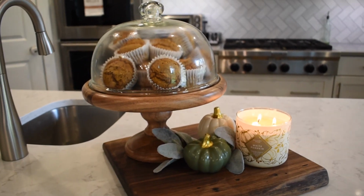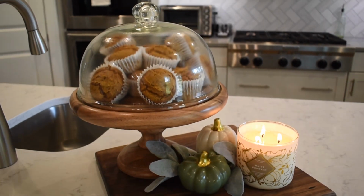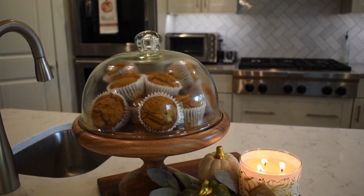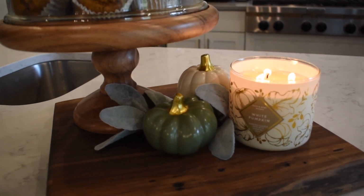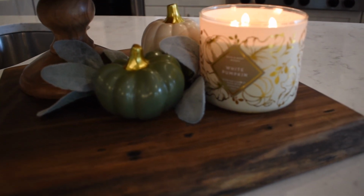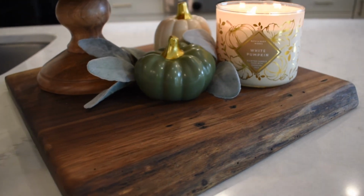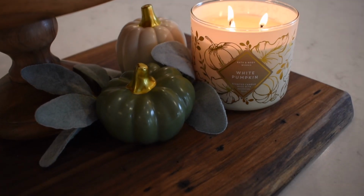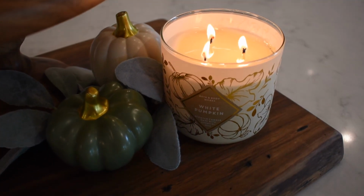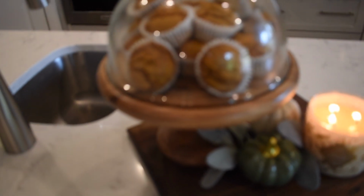I honestly wish that you could smell what my house smells like right now, because it is so amazing, from the muffins that baked, and then this white pumpkin candle from Bath and Body Works. It's just simply amazing. I have these porcelain pumpkins here that came from the Target dollar spots, and then just some sprigs of lamb's ear. And this is a handcrafted cutting board that a friend made for us, and their family gave that to us for Christmas a couple years ago, and it's just so pretty. I love it.